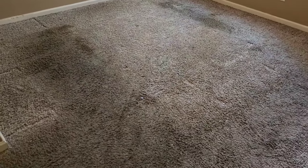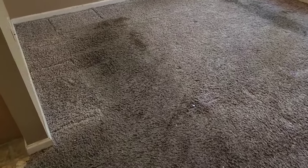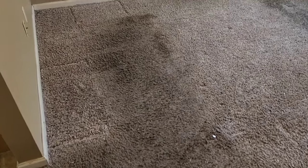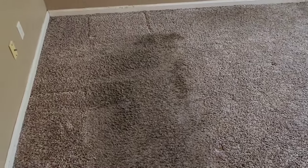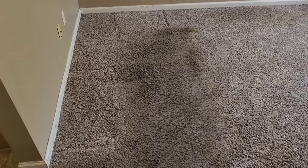So hopefully this information helps better understand for those that don't clean and for those that do clean. Sometimes you think you can go over this until you're blue in the face and it still looks terrible, and it's just mainly because it's worn out. If it's beat down this bad, soil has penetrated past the fibers into the backing, the secondary backing, and even all the way to the subfloor. So there's only so much you can do.